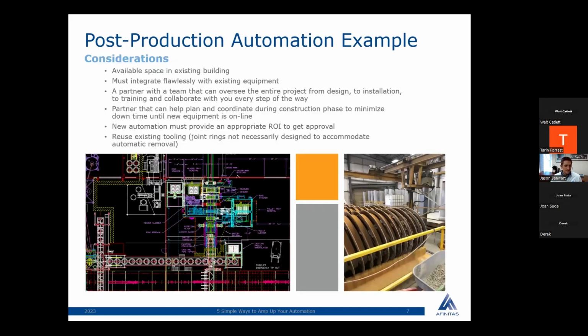Some considerations that go into a project like this. And so this particular company approached us with a desire to automate. First, you have to look at, is there available space in the existing building? And then, especially if there's parts of the process that have existing equipment, you've got to be able to integrate flawlessly with that existing equipment.